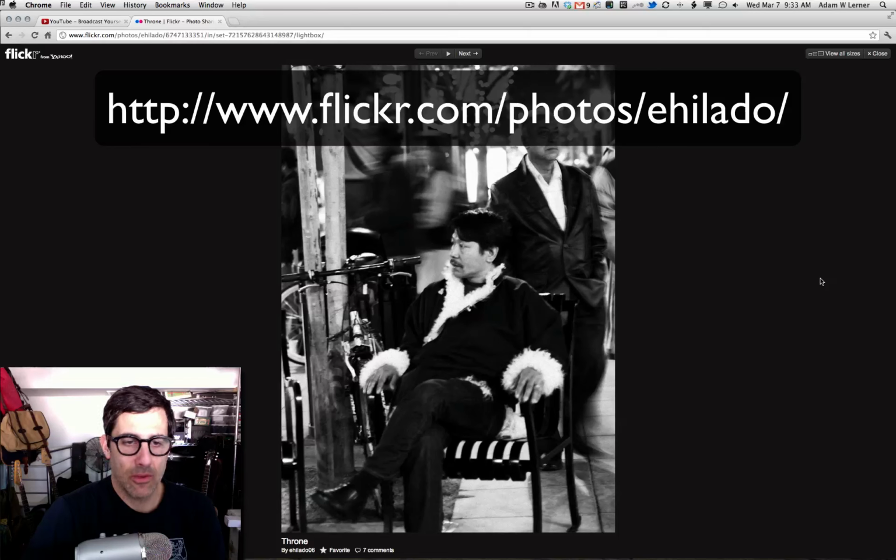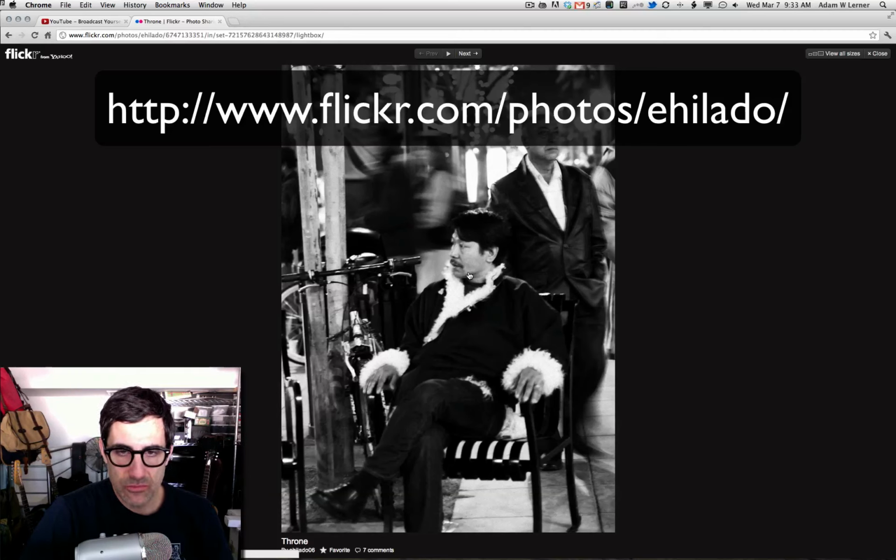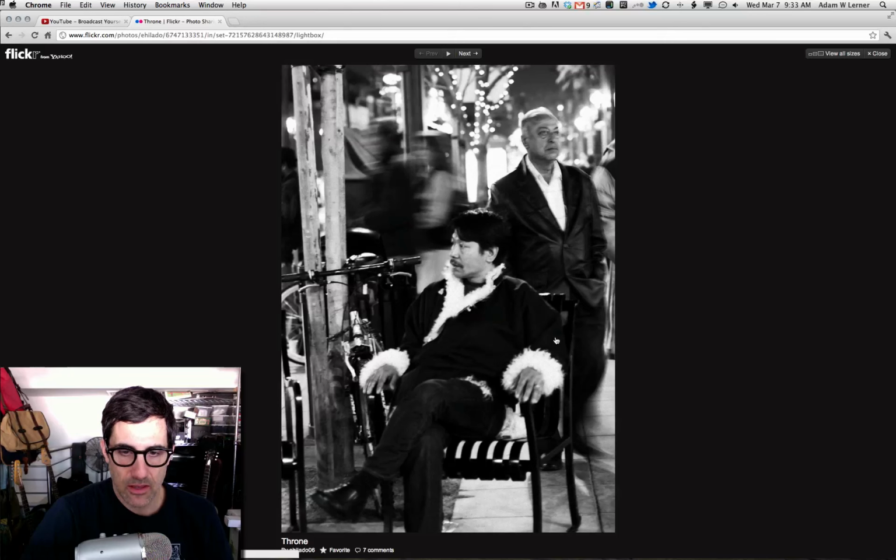What could I improve about this? Well, it's a little bit left justified. It's leaning to the left. Okay, so we need to get our framing better. The shutter speed is a little bit slow, and I'm guessing that Edilberto maybe took this quickly and moved his camera. I don't mind that there's a little bit of motion blur in here, okay? I think that's really cool, but this main subject here should be a lot sharper.